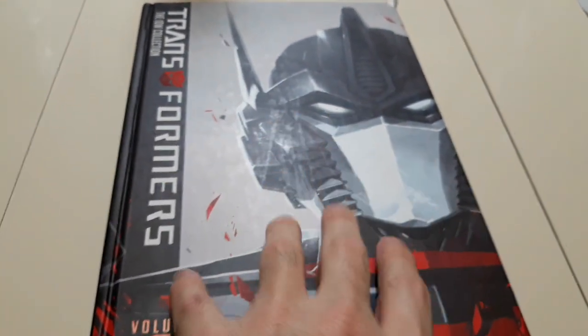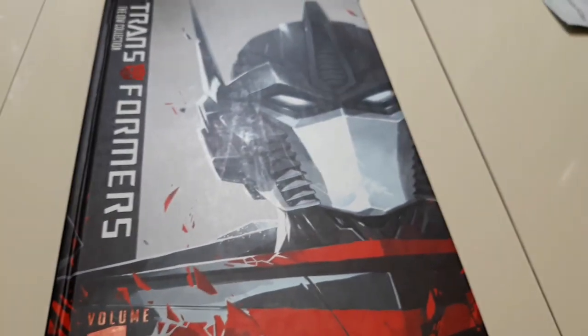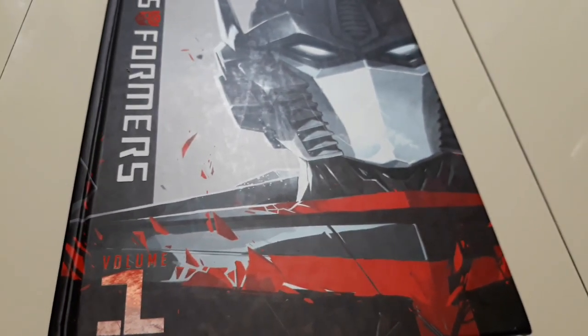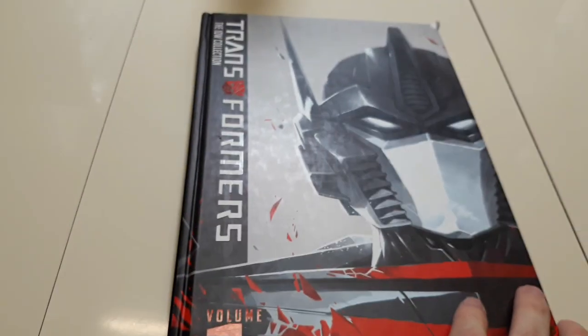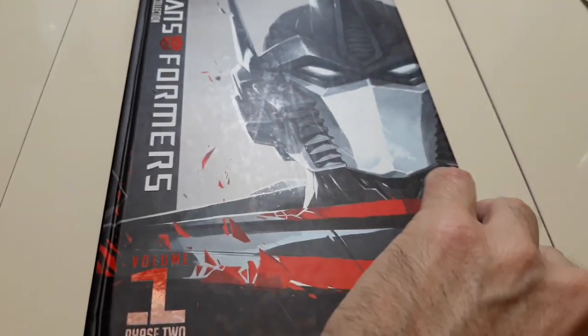It also has this overstock mark. Once they have this dot on the bottom, an overstock mark, that means that person probably bought it pretty cheap. Because when they have that at a warehouse, they put that dot, that means all these books, just sell them dirt cheap and get them out of here. So this is Phase 2, Volume 1.